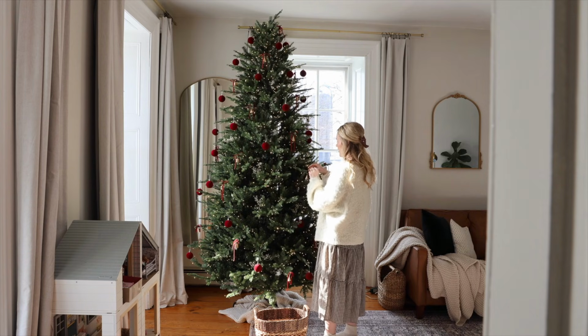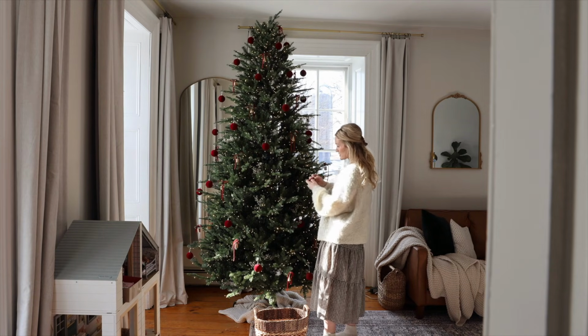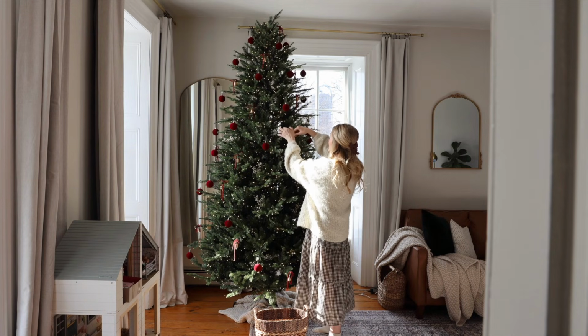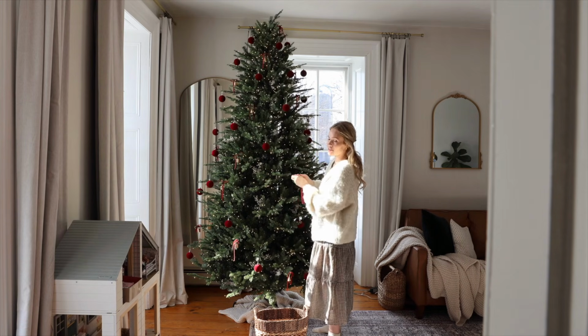So this year I'm ready to take it down a little bit sooner, although I have loved it. I love how the tree turned out. It was super fun, but I'm just ready to declutter and clean it up. So that's what we're going to work on a little bit now. I don't think I'll take it quite all down yet, but we'll at least get a start on it today.